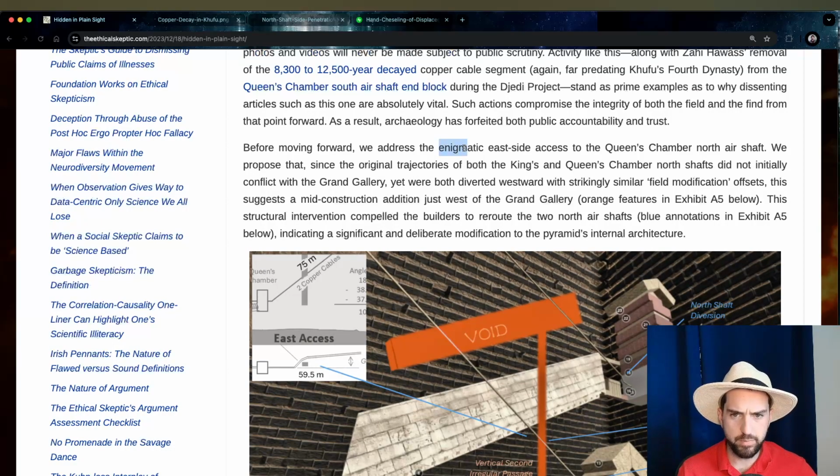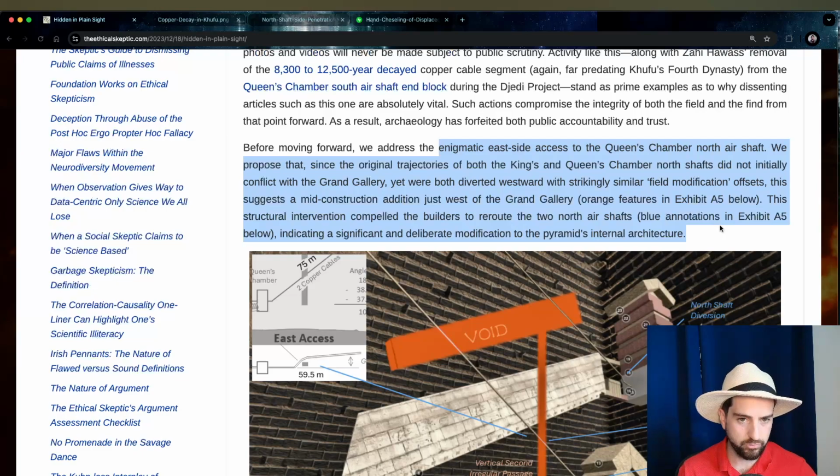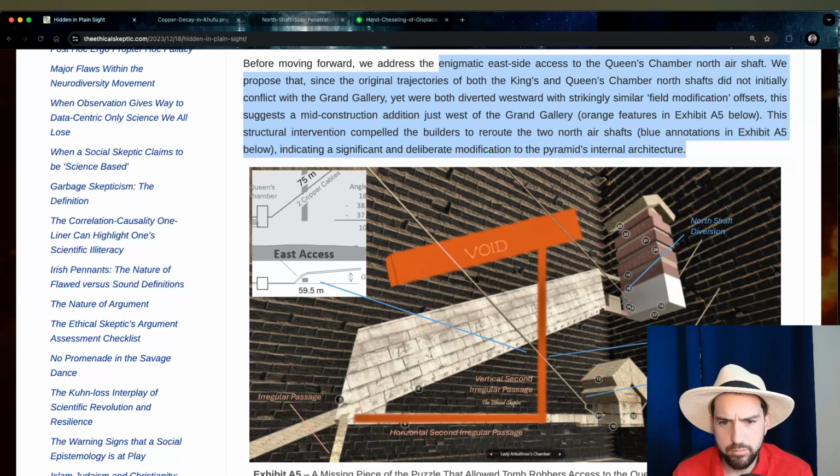Before moving forward, we address the enigmatic east side access to the Queen's Chamber North air shaft. We propose that, since the original trajectories of both the King's and Queen's Chamber North shafts did not initially conflict with the Grand Gallery, yet were both diverted westward with strikingly similar field modification offsets, this suggests a mid-construction addition just west of the Grand Gallery. Orange features in Exhibit A5 below. This is a void and a couple of passages here that are not currently in the mainstream accepted interior map of the pyramid. The structural intervention compelled the builders to reroute the two north air shafts, blue annotations in Exhibit A5 below, indicating a significant and deliberate modification to the pyramid's internal architecture.